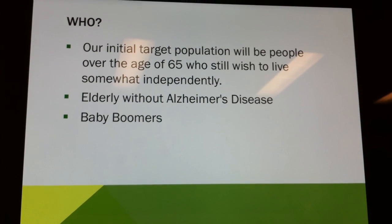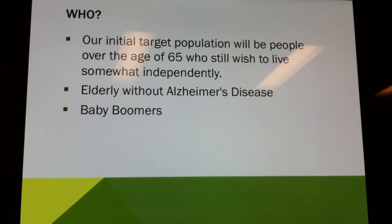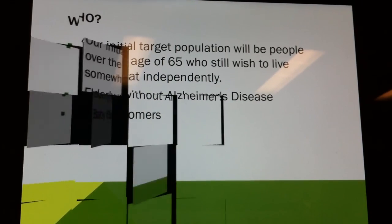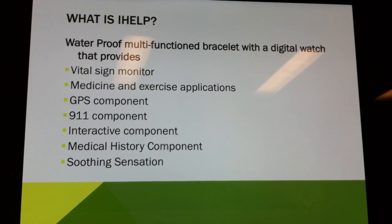With the shift of the baby boomer population to the elderly category, we are marketing to individuals of 65 and older who still wish to live somewhat independently and without Alzheimer's disease. IHELP is a system that would, in essence, provide care for the elders in almost every way. IHELP is a smart computer or friend.